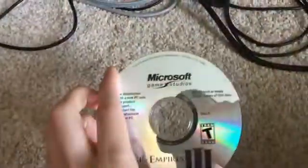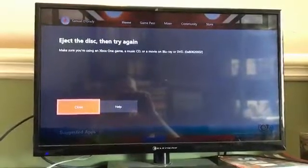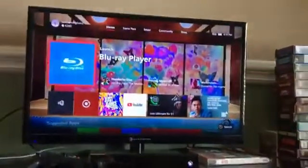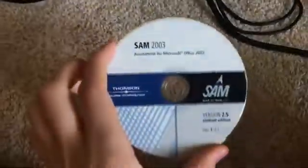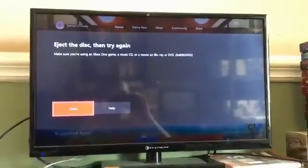Okay, so this is a game console. Maybe they'll collide. Oh, come on. Why? Next up, Microsoft Office Visio Professional, the Microsoft Office business and technical diagramming program. It's Microsoft, so you know. Who knows? This might work, you never know. And this will not work. Let's try the Sims 2003 disc. The disc is in, but this one will also fail to load.